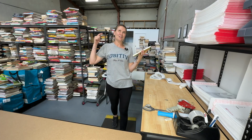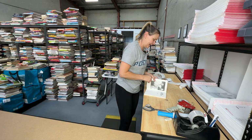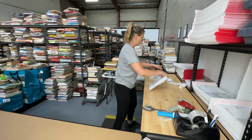Right, this one's gone out. This has been listed since January this year. It's taken a 10% offer or sale, Simple Hydroponics for Australian and New Zealand Gardens. So again, just a little one that came from the cages and sold for $17.99.